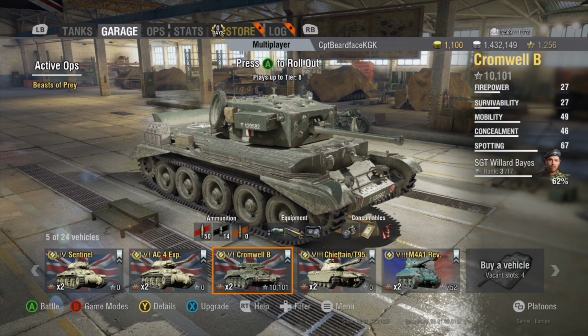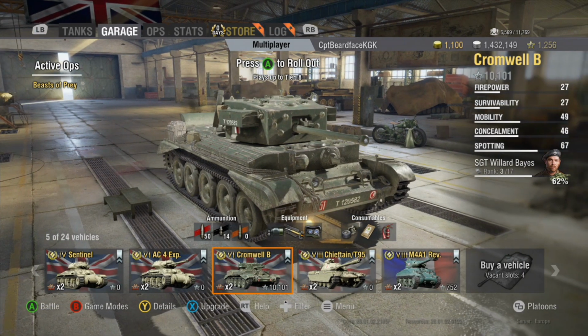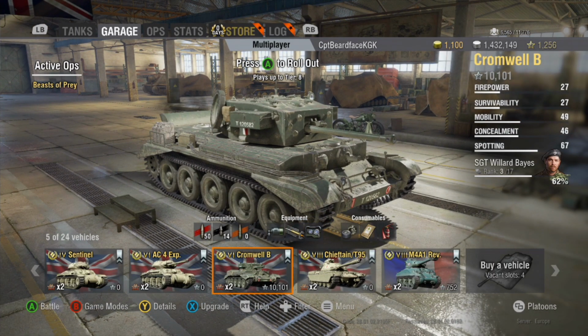It's one of the reward tanks from the Beasts of Prey op, so you can get this for free, or you can actually pick it up in the store in various bundles, and I think it is coming on its own as well. But if it's there for free, you might as well try and earn it.